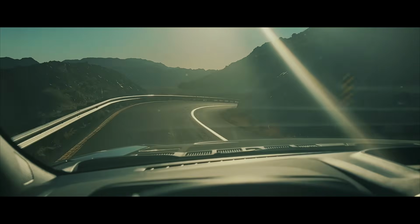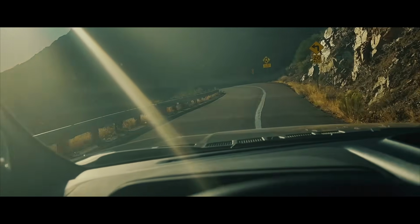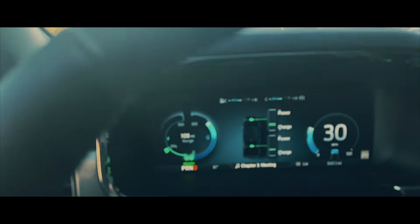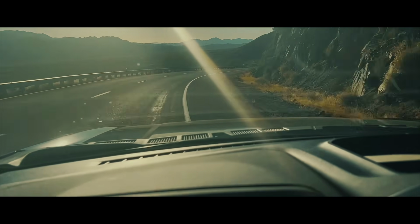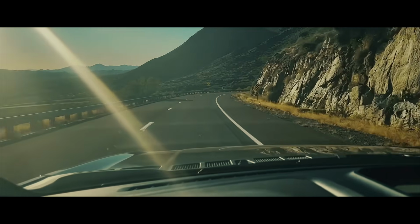All right, so we're going down the Yarnell grade, which is good news because it gives us the chance for some regen. As you can see here on the dash, I'm pushing quite a bit of regen back, which is making a difference. So I'm at 108 miles of range and 98 miles to the next fast charging station.